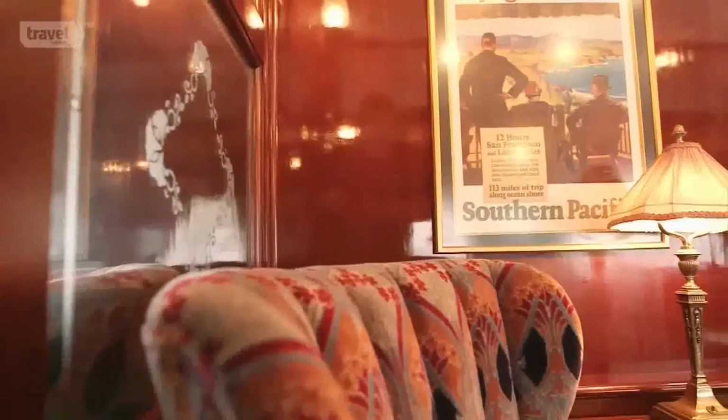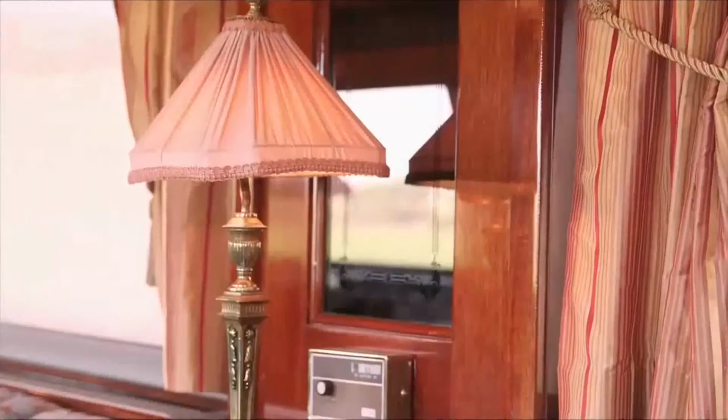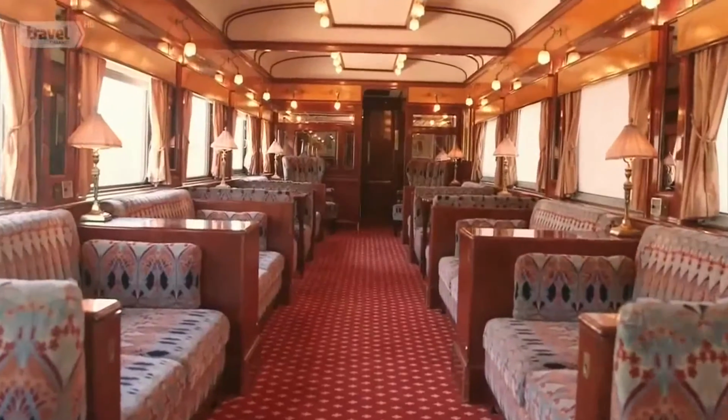There are even real pieces of the Orient Express on board. The draperies, these little table lamps were all from the Orient Express as well, so it emulates it quite well.